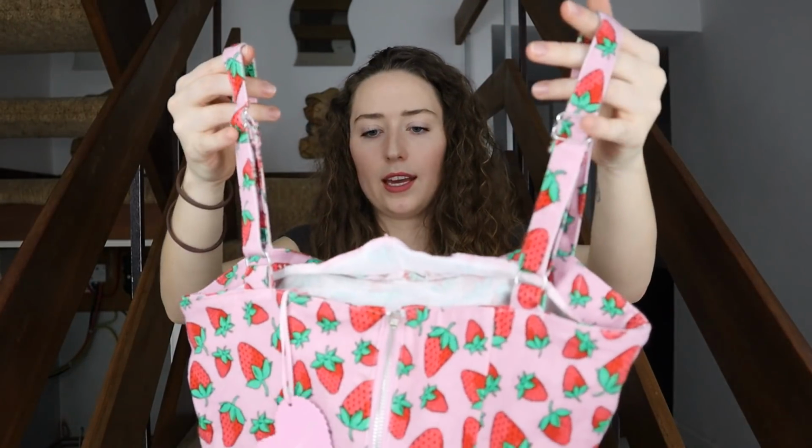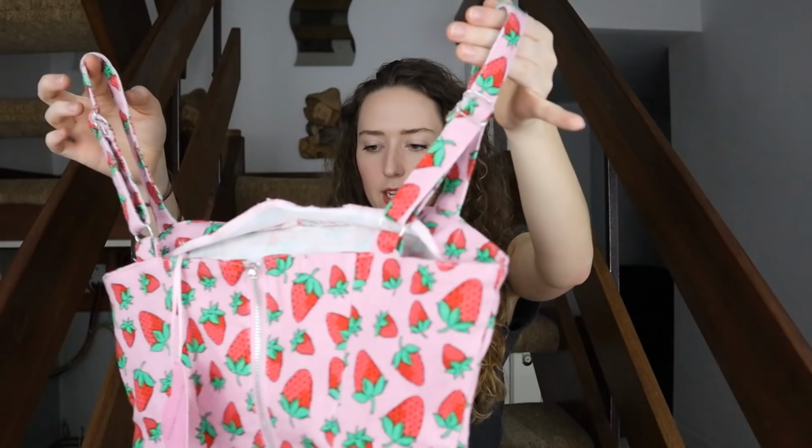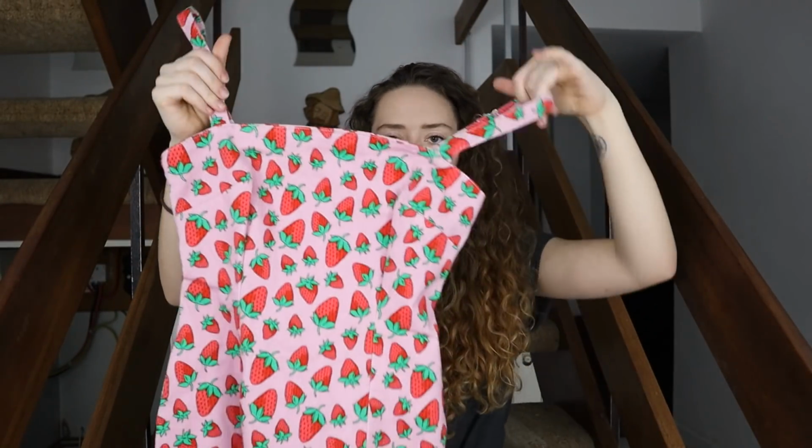I think it's gonna look so cute, and the straps, they're adjustable, which is amazing, and it's got a nice zip, so it should be easy to get on and off. So let's see what it looks like. I got it in a size small, and it looks like it's gonna fit nice. So fingers crossed, let's go put it on.